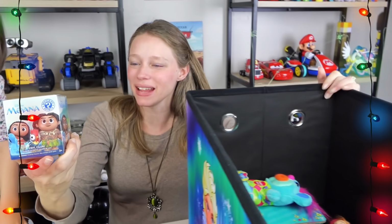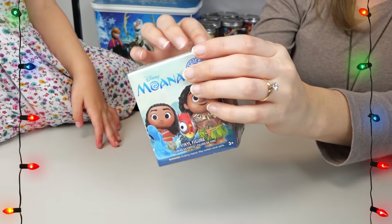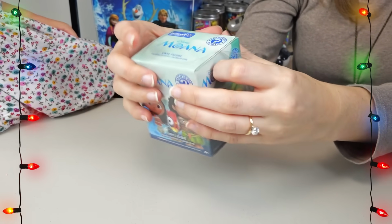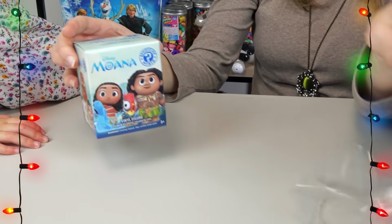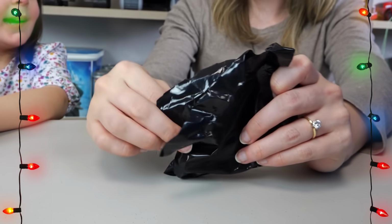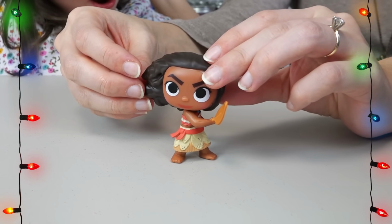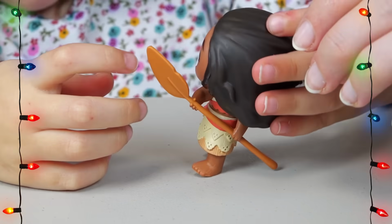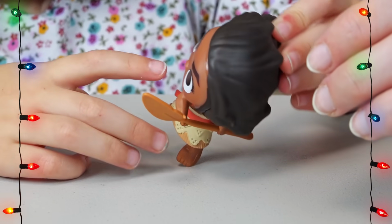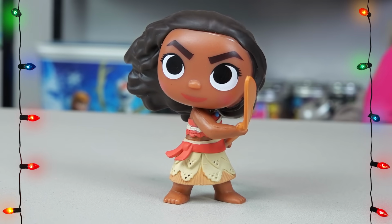Where is it going? Oh, it'll be another Moana box. I want the one that she's swinging. Where she's swinging the oar? Yeah. Okay, here we go. The wind is blowing her hair. Yeah. Do you love it? Yeah. So cute. Cute. I am Moana.